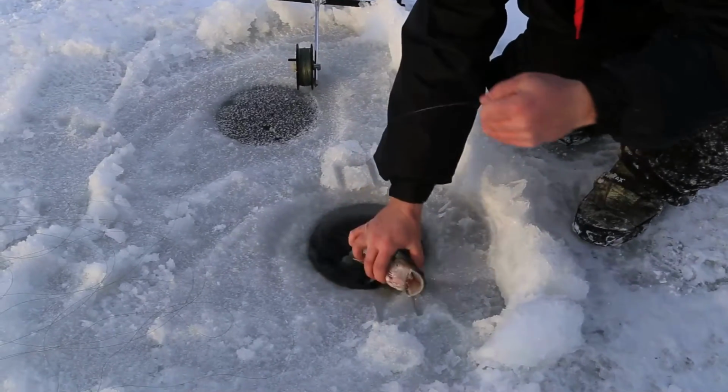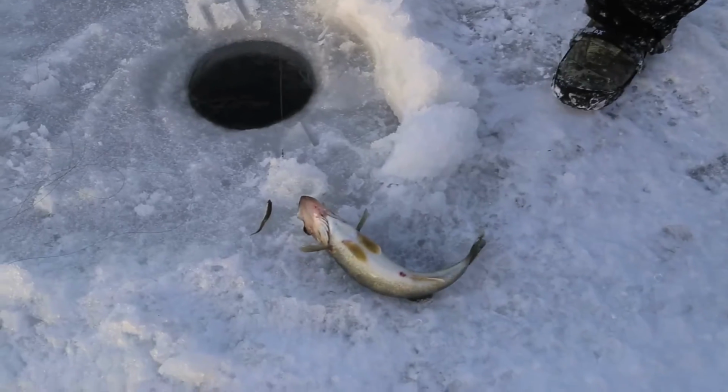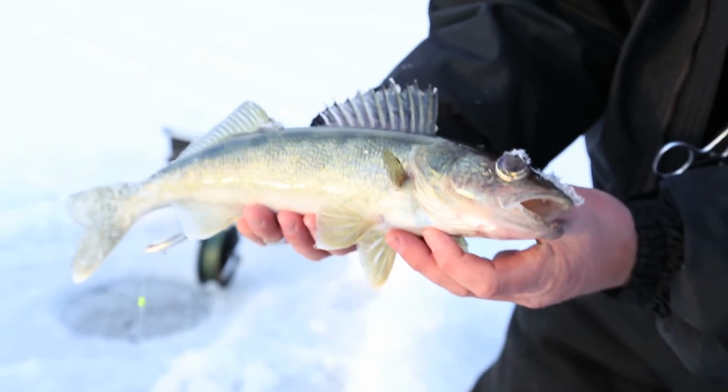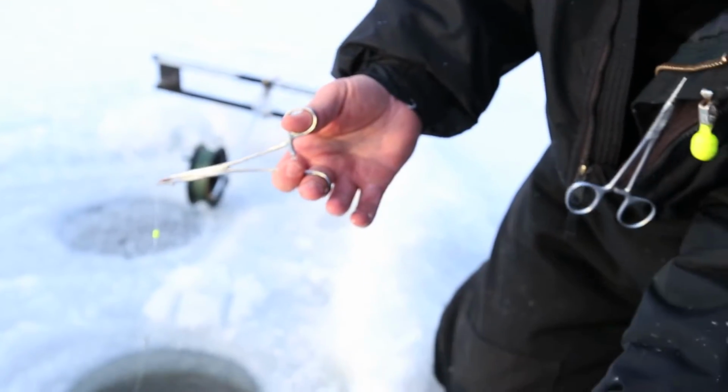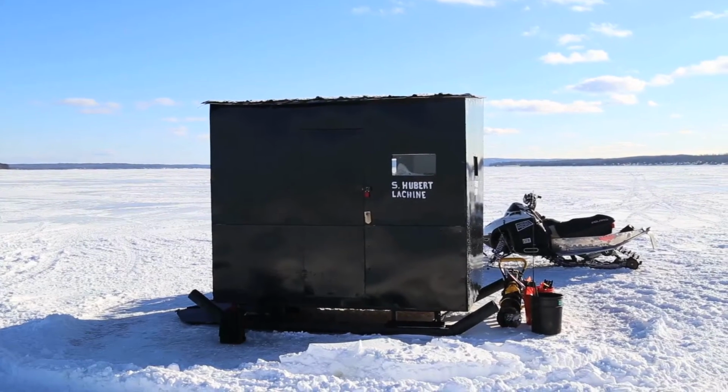But if you try and run tip-ups at the same time you're jigging, you gotta set the jigging rod down, run out to the tip-up, mess with the tip-up, maybe you'll catch a fish, maybe not. By the time you get back, it's been 10, 15 minutes, and you're not jigging that whole time. So we found out that tip-up fishing is your most productive method.